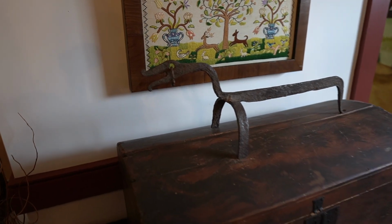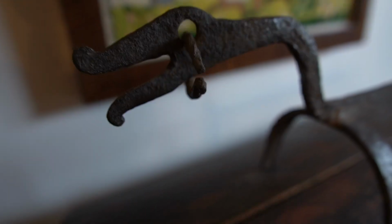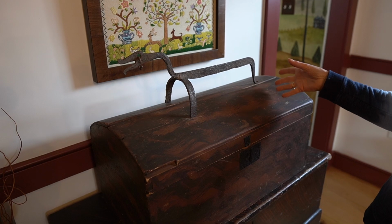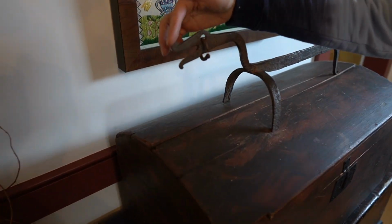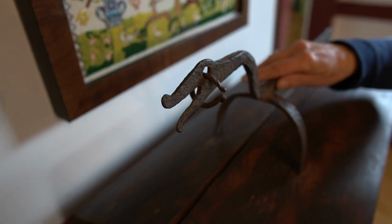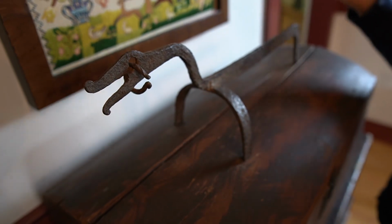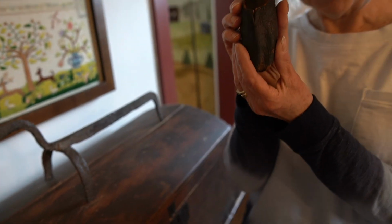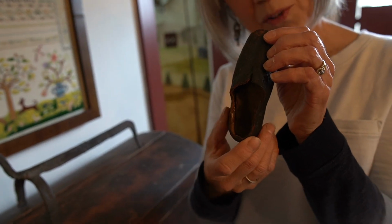But look how architectural he is. Cute. So obviously they wouldn't have used it as a decoration. No, I know. But I mean, look at it. It's again another simple thing, and the beauty and the craftsmanship of it is just amazing. Yeah, it is beautiful. So this lovely shoe is what's called the concealment shoe.